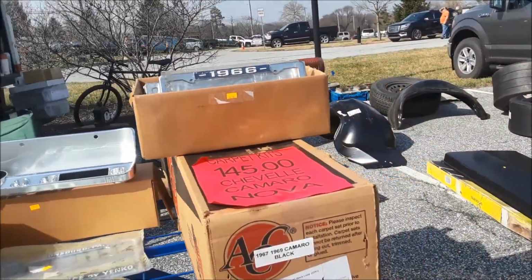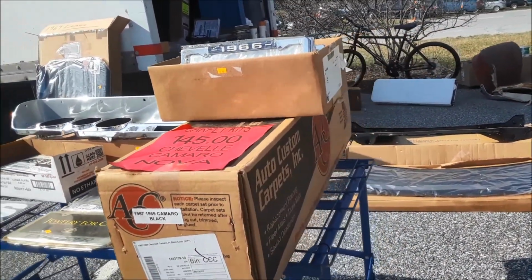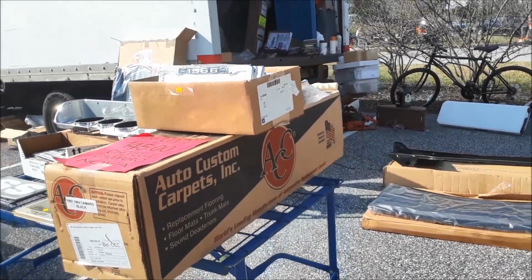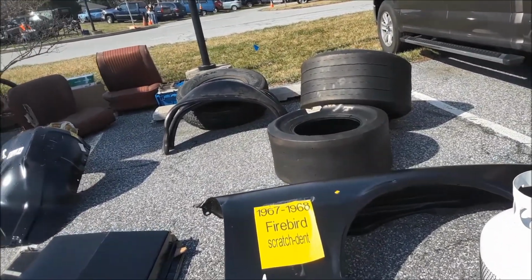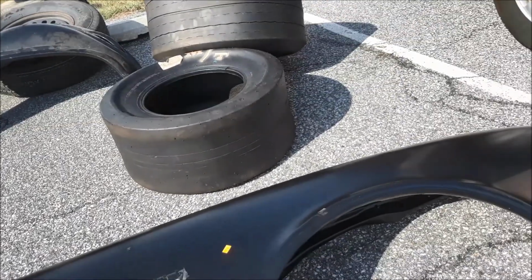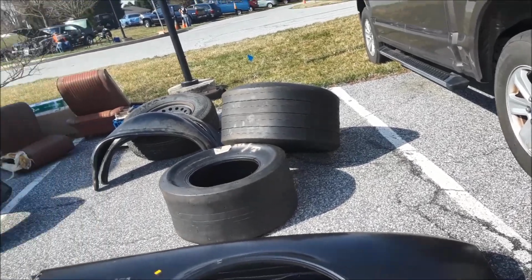Carper says $145 for Chevelle Camaro Nova. That's for a 67 Camaro black. Yeah, auto custom carpets, very, very good quality. I like them. Scratch and dent. Let's see how much your scratch and dent fender is. $150. That's not bad at all. Not bad at all.